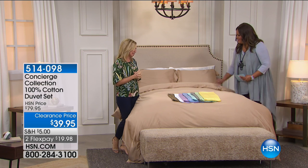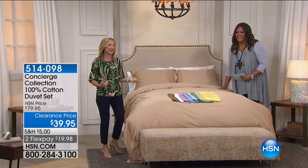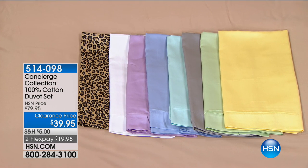In fact, I'm in the market for this, and I can't decide on a color. So maybe tonight I can shop with you and decide what color to get. And we have all colors. We do, and yes, we have all sizes. So twin, full, queen, or king. You can choose your size or your color, and we have something for everyone.